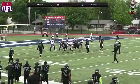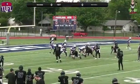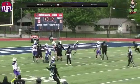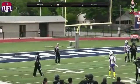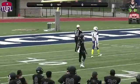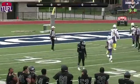As they come out in spread, 2-by-2, Jones takes the snap, as we have another penalty. This one might be neutral zone infraction. Wondering why they didn't let the play go on, so it must be false start. False start. So far, negative 10 yards.